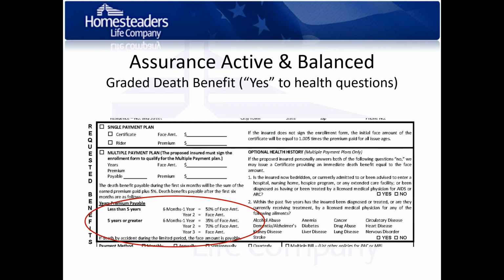The other thing that I wanted to review real quick, and then we'll wrap up the call, is the graded death benefit. This one comes up at times, and you have to be able to explain this well to your families. This applies if they answer yes to either one or both of the health questions. Answering yes to both health questions does not exempt them from doing a modal pay. It simply puts them on a graded death benefit. So it's important to understand this and explain it to the family.